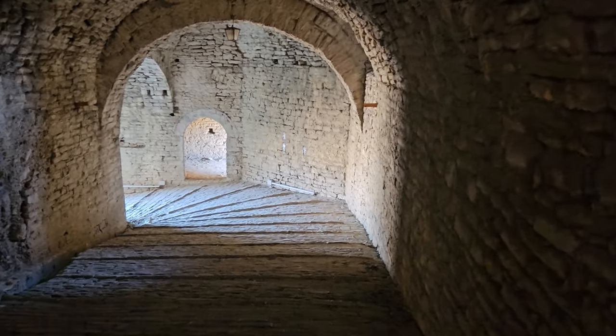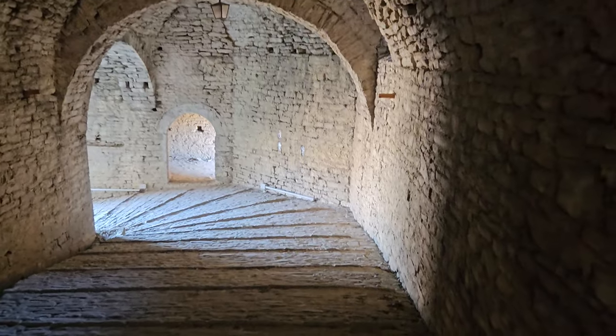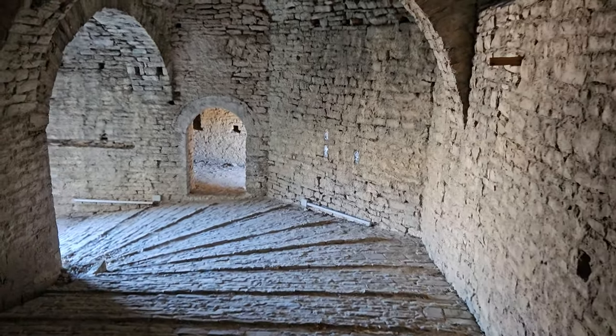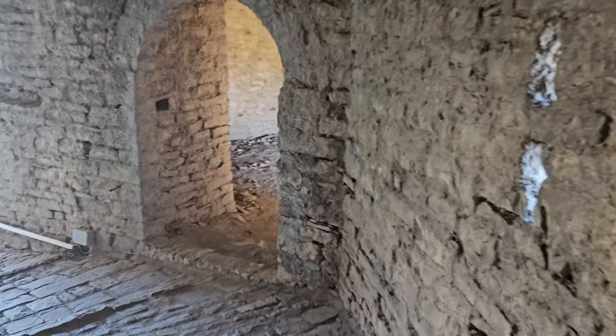Into the castle. It's pretty cool to look at the nature of the roadway. This is where a lot of supplies would have been brought in and where soldiers would have done their sorties out to respond to any threats in the valley.